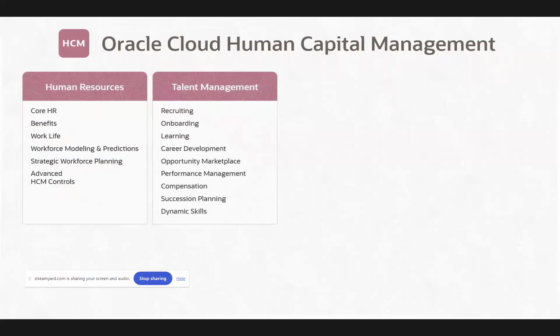Talent management. This category is one of the largest as it consists of all the elements that make up talent managing, including recruiting, learning, goals and performance management, career development, succession planning, talent reviews, and compensation. In addition to that, dynamic skills and opportunity marketplace also sit within this grouping.